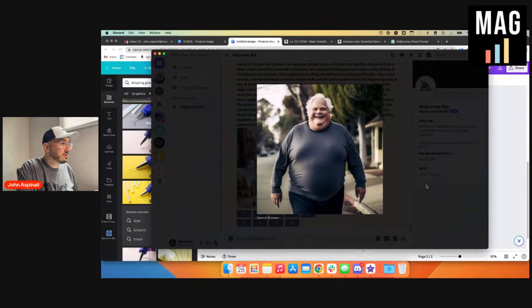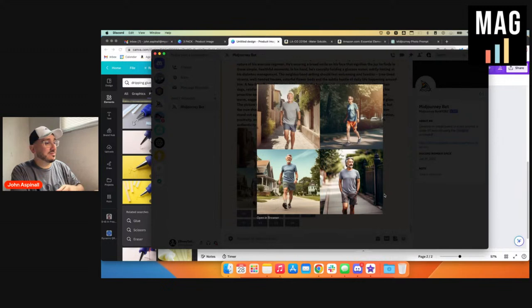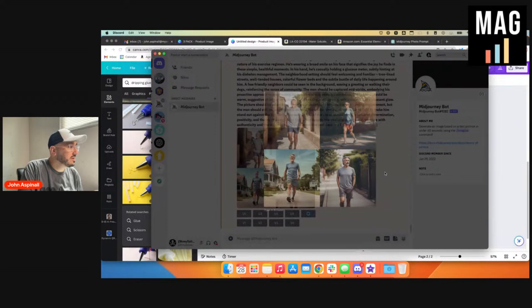So you see that ChatGPT gave a much better version of the lifestyle. You see this guy walking down the street. I don't see any blood glucose things in anyone's hands. This guy looks good. This guy looks like Professor X. This guy looks a little bit upset. So let's take this one. Let's take upscale number 3.